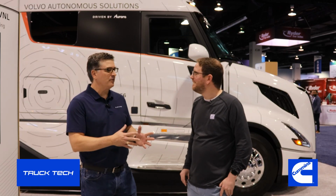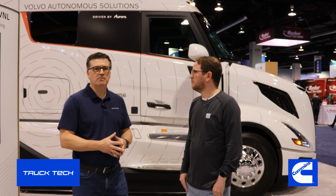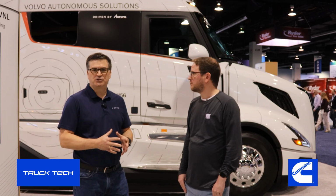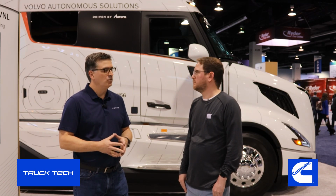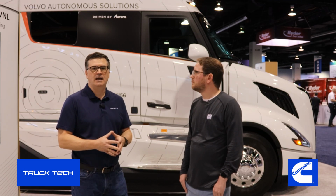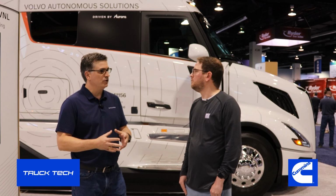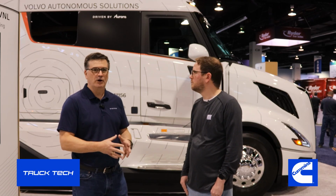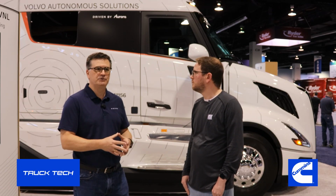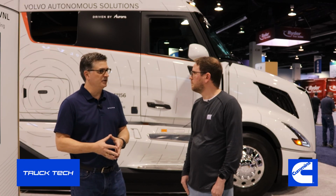Well, actually, our model at this point is we do not sell this vehicle. We believe there's too much risk to try to sell this vehicle. What we're offering is transportation as a service. We're going out to the market, and our customers are giving us loads to move for them. And we're assuming all the risk, all the cost of the truck itself, the terminals, everything that goes into supporting these trucks. We're taking on that risk.